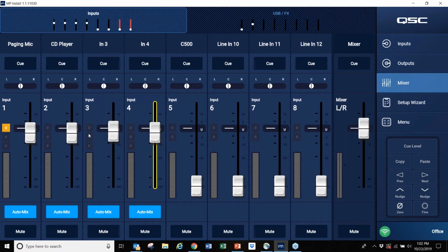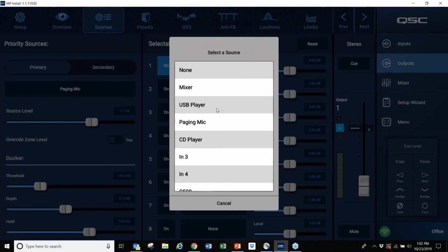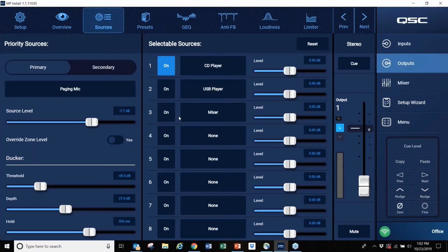But in this case, I only have one mix. There's not multiple mixed matrices. There's only one mix. Now that mixer, right here, my mixer left, right, can then be sent. So if I go to my outputs, and I'll go to my stereo output, that mixer can be selected as a source. So if I selected the mixer, now that mixer and all those inputs, which are being mixed, can be sent to this zone. When that panel and the volume gets turned up and it sounds great, when the panel discussion is over, I can switch back over to my background music.